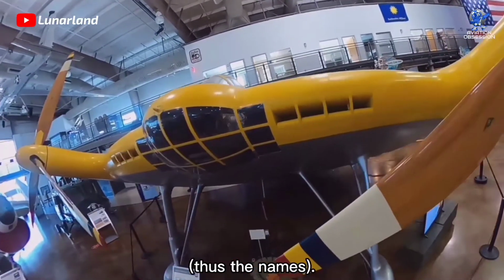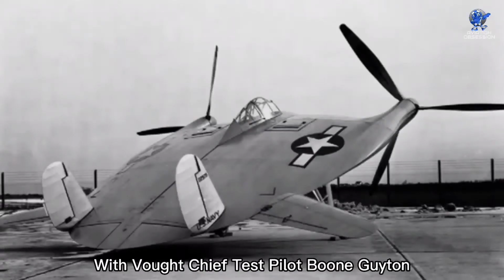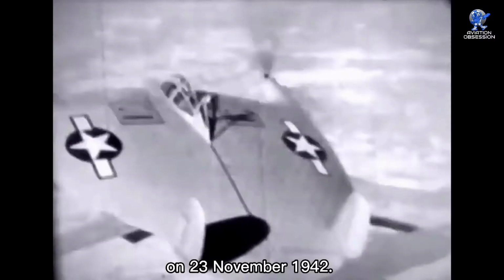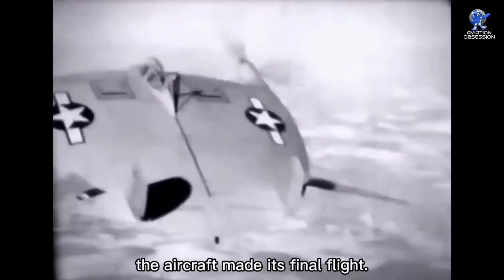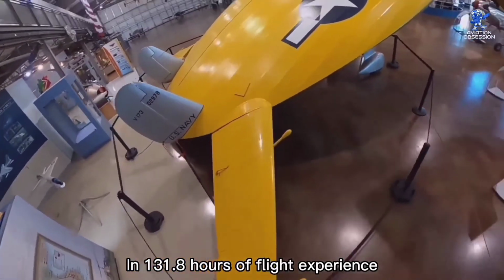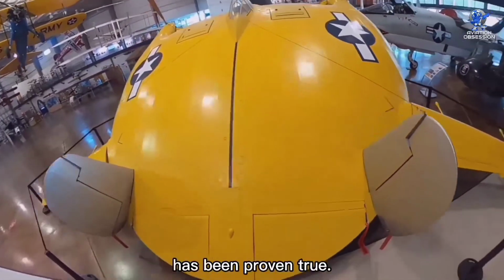Thus, the names. Two piston engines buried in the fuselage propelled the propellers on the leading edge at the wingtips. With Vought Chief Test Pilot Boone guiding at the controls, it took to the air for the first time on 23 November 1942. On 31 March 1947, the aircraft made its final flight. In 131.8 hours of flight experience spread across 190 flights, Zimmermann's theory of a fighter capable of nearly vertical takeoff and landing has been proven true.